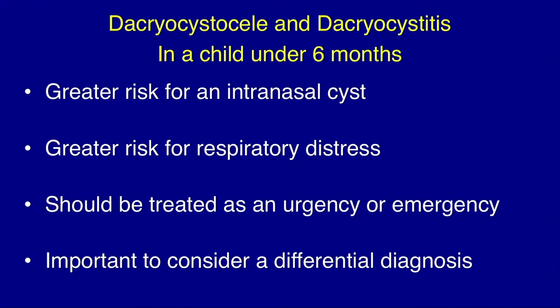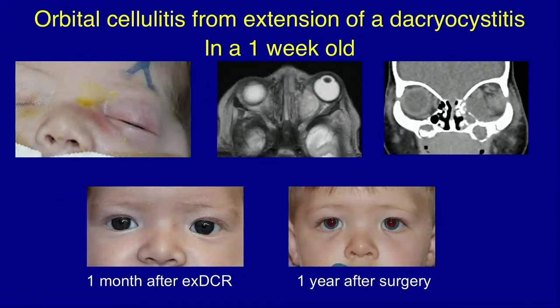Now, the reason for concern and for the reason to maybe admit a child is that there is a greater risk for an intranasal cyst, and this is something that is simply not treated well with simple in-office probing. There's a greater risk for respiratory distress, and this should really be treated as an urgency or emergency, and always keep in mind that it might not be what you think it is. For example, this child who had been followed for tearing developed a frank orbital cellulitis requiring a DCR incision to drain what was essentially an enlarged lacrimal sac that broke into the orbit.